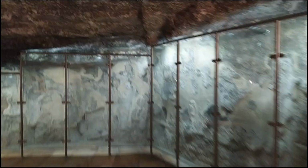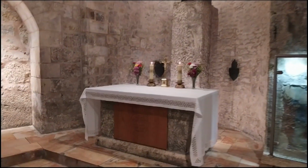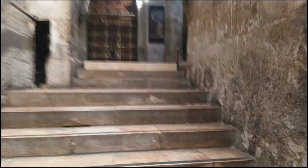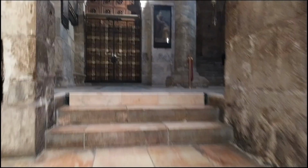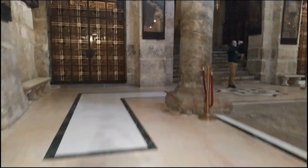So this chapel was already used, or this space used, in the 4th century. It's called the Chapel of Helen. Helen was the mother of the Roman Emperor Constantine, the first Christian. His mother secretly became a Christian before it was allowed. And in this place she supposedly found the true cross.